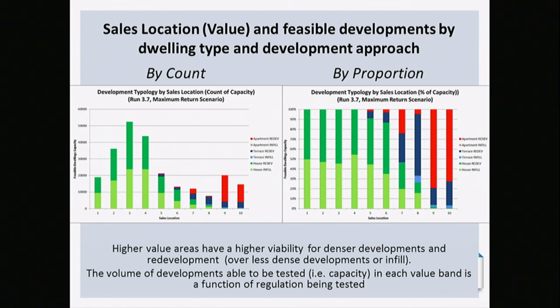So if there were more opportunities for houses in, I don't know, location 6, for example, those bands might have been bigger, but would the proportion be different? I'm not sure at this stage.